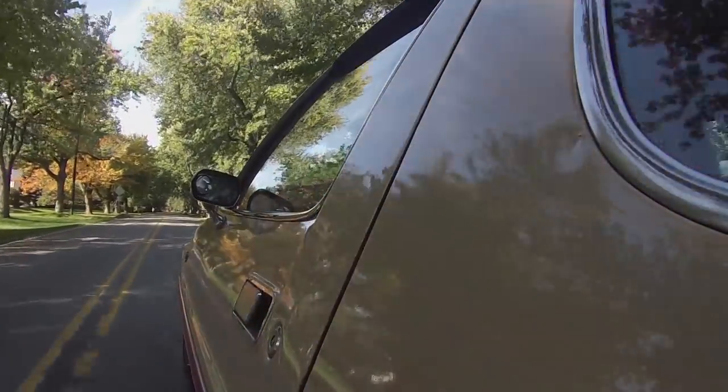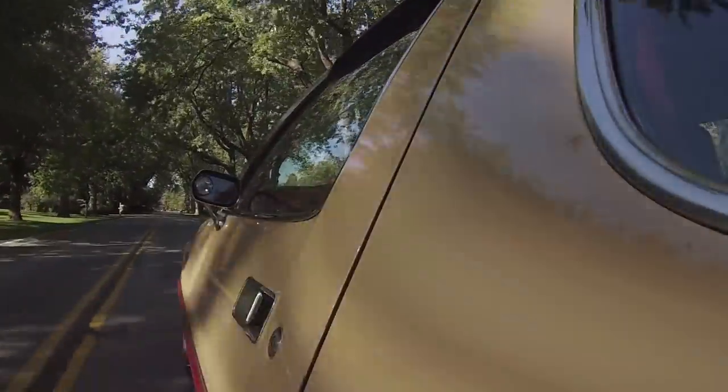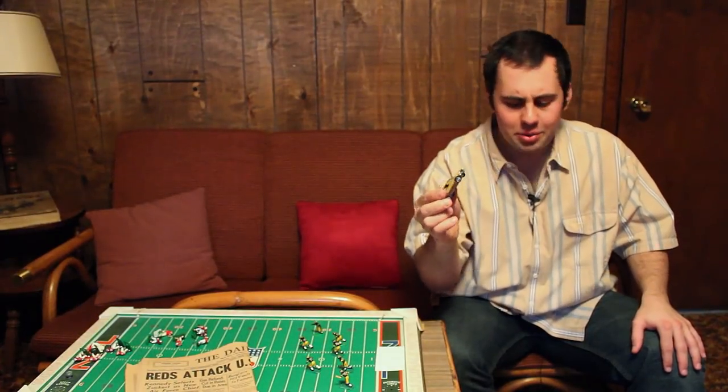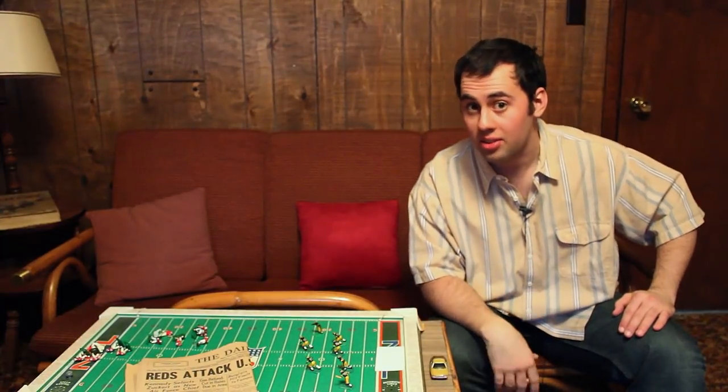Since the public didn't like the idea of a small car with big car fuel economy, Pacer sales quickly dropped off, and AMC stopped production by 1980. The automotive world loves to hate this little car, which isn't fair. It's not the only ugly or poorly designed thing to come out of the 70s.